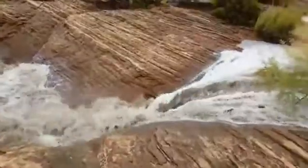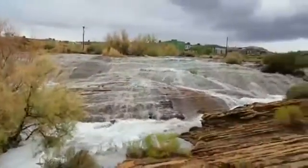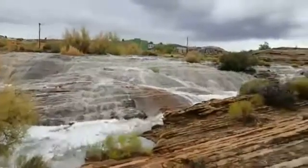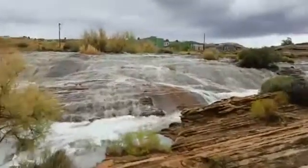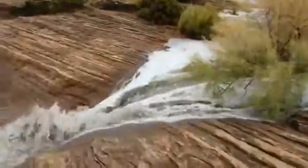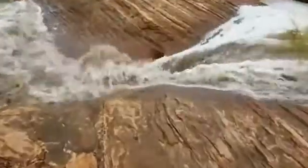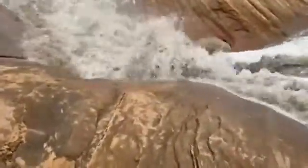I'm going to go ahead and turn the camera back around here. You can see all that water up there, just coming down into this one spot, and funneling down in just a little tiny part of a canyon.